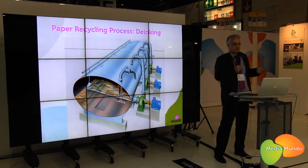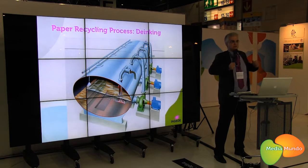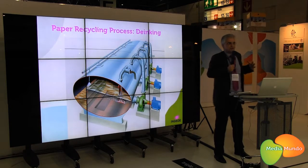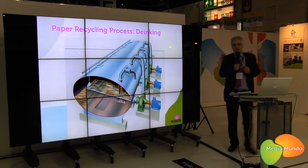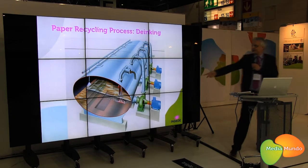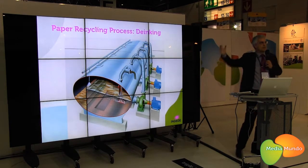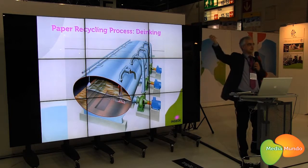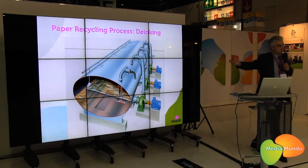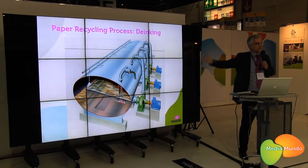You add caustic soda, and this slightly alkaline condition makes the fibers swell. And like my shirt, the ink bursts off. It's being released from the fibers, and then you add some soap. And the soap creates bubbles with air, and these bubbles go to the surface, and they are a taxi for the ink particles to escape from the water, because these ink particles, the offset ink particles, as I said, are hydrophobic.